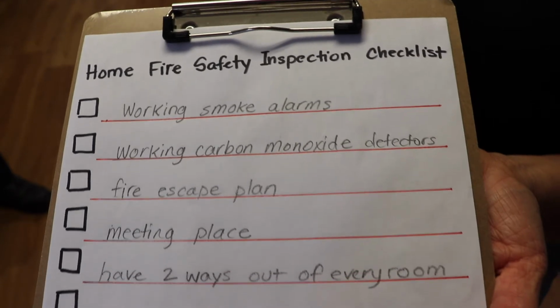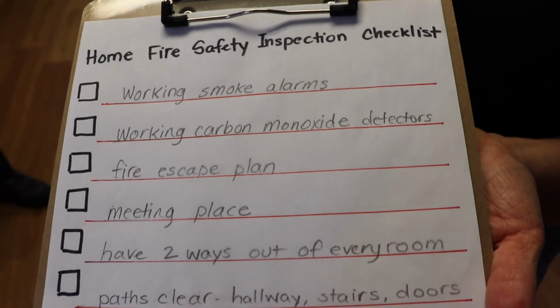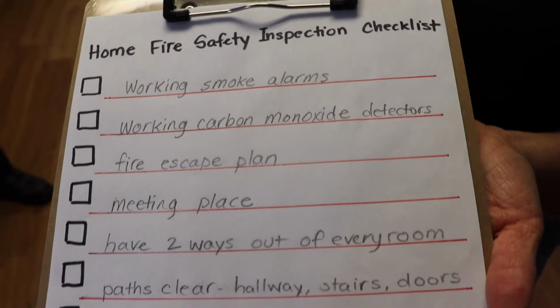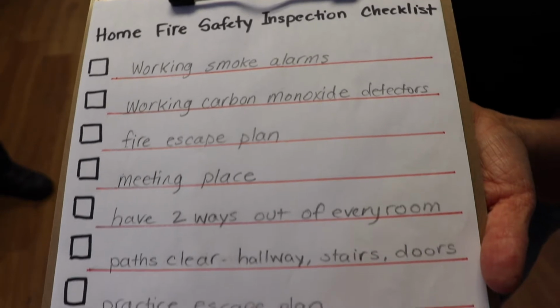Same thing with carbon monoxide alarms. It's a colorless, odorless, tasteless gas that can make you really sick. The only way you would know if it was in your house is if you have a working CO alarm. So make sure you have those as well.